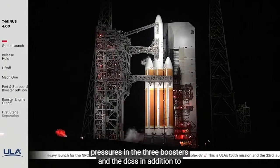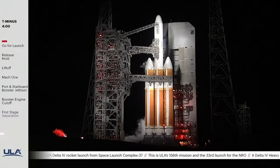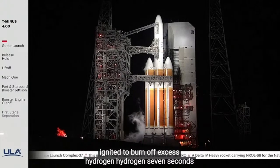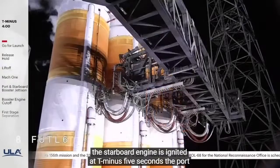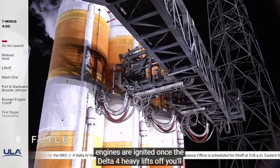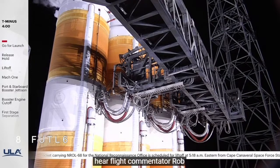At T-minus 15 seconds, the launch table HBOs at the base of the rocket are ignited to burn off excess hydrogen. At T-minus 7 seconds, the starboard engine is ignited. At T-minus 5 seconds, the port and center engines are ignited. Once the Delta IV Heavy lifts off, you'll hear flight commentator Rob Kesselman providing launch vehicle ascent data.